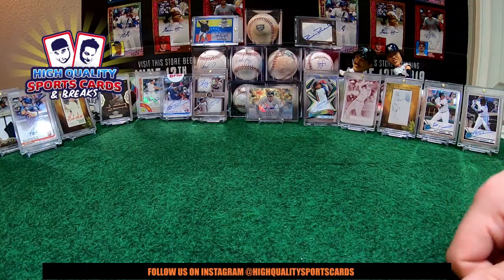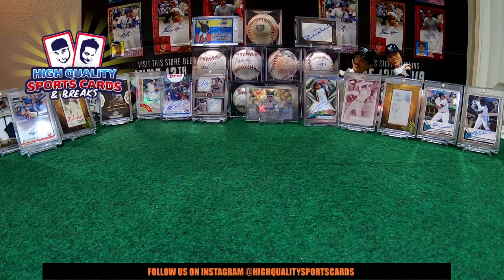After these guys, number 9 and 10, then 75 football, and then 11 and 12 of Topps Chrome.